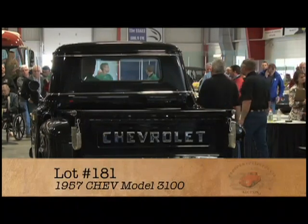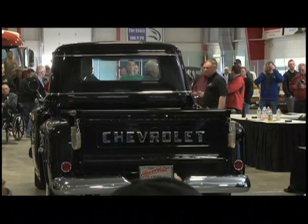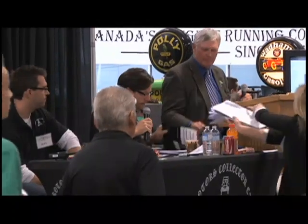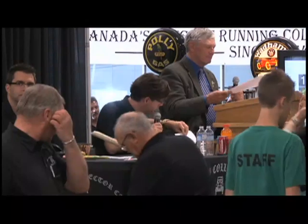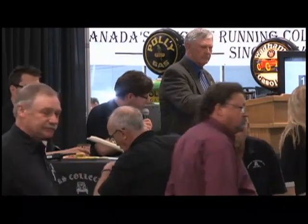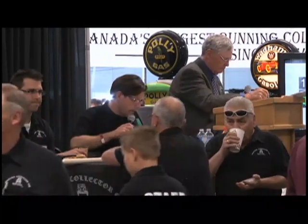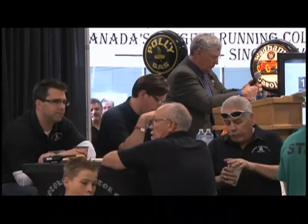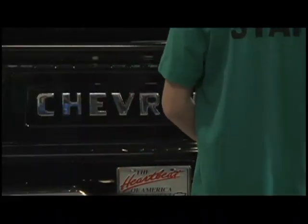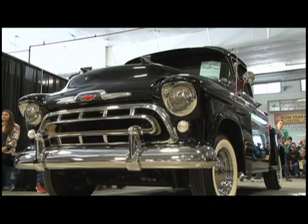Lot number 181. You know what? And there's a lot to go with this vehicle. 1957 model 3100. This is a Barrett Jackson truck with all of the documentation that you might expect. Everything has been done. Again, this was bought, completed, and that's how you see it here with the 350 modified to the V8 automatic. Short wheelbase, step side truck. This is what people are looking for.